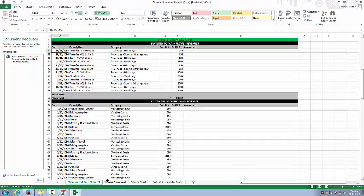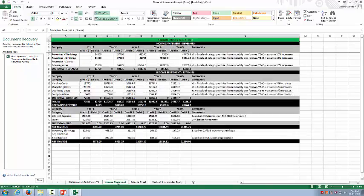So once you have that big long list of every single piece of money that came in and every piece of money that went out, you're going to summarize those into what's called the income statement. So if you notice here in the income statement, what's that?